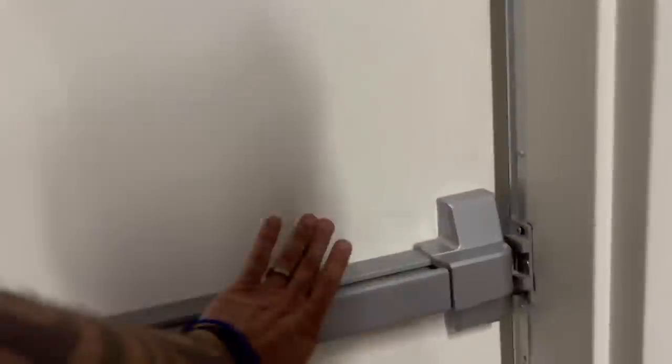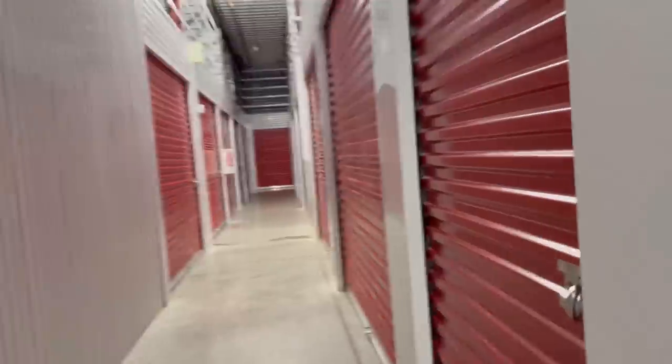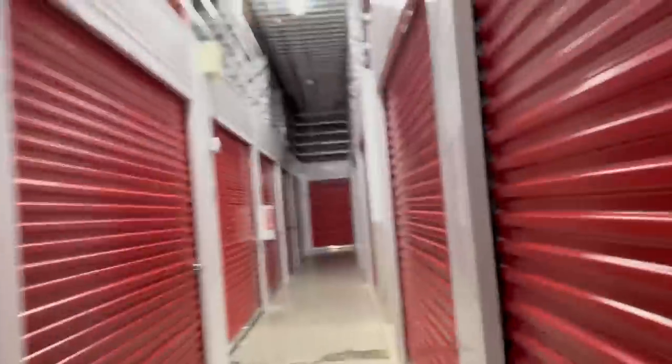Y'all, Gina went to pull the truck around and you're not going to believe what I just found. Oh, it's an emergency exit. All right, y'all, she found her way back in here.